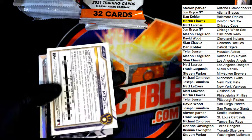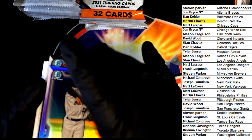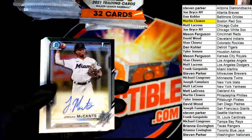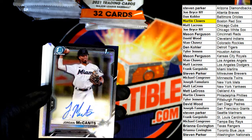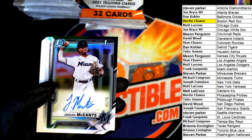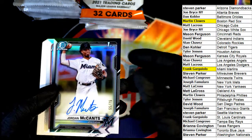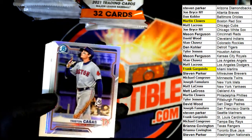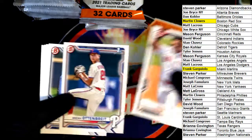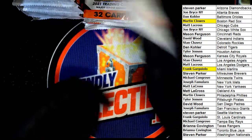Ace of Lacy. Here is a Garrett Mitchell. Oh, look at this low numbered hit. Oh my gosh, we got some great stuff around here. Look at this. So the Garrett Mitchell's number 250. It's a purple for the Milwaukee Brewers. And this Marlins number 75, black parallel, Bowman's first, Jordan McCants, for Frank G. Nice hit, Frank. All right. That is terrific, man.